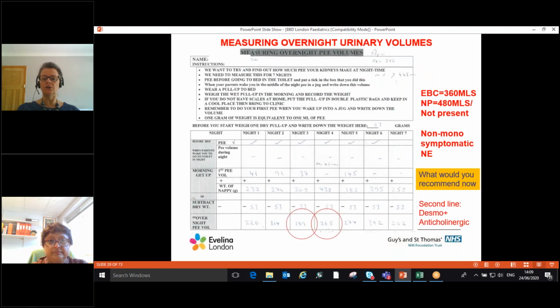Desmopressin and an anticholinergic. This is a very powerful combination. Just desmopressin taken at night time, and an anticholinergic. I prefer tolterodine because it lasts for the same duration of time as the desmopressin, 8 to 10 hours.